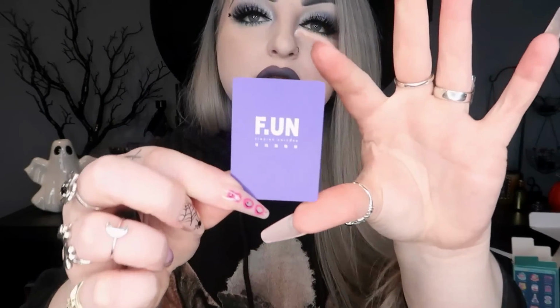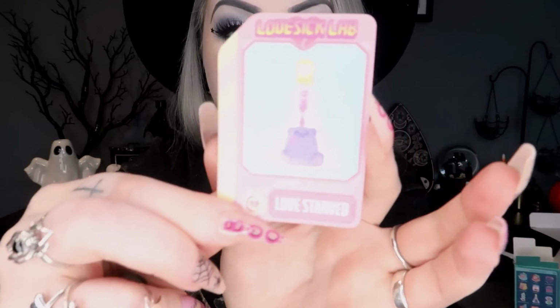Then we have two cards and the pouch. So we have this little card which has a QR code on it. And we've also got this card. This is kind of like a spoiler card, so if you want it to be a mystery, you wouldn't look at this card until after opening it. But it tells you which one you've opened. So this one is Love Starved, he's called.